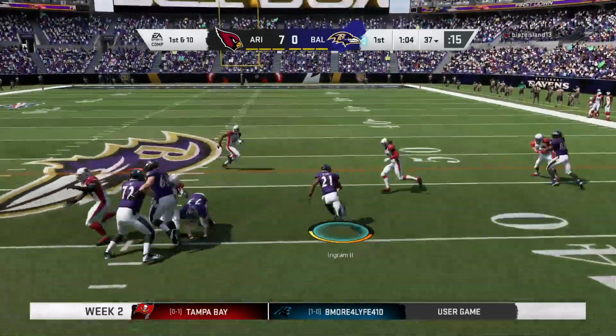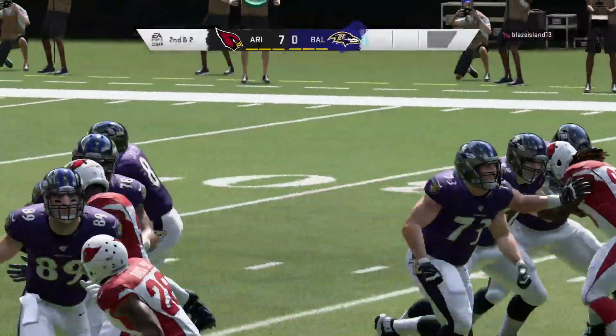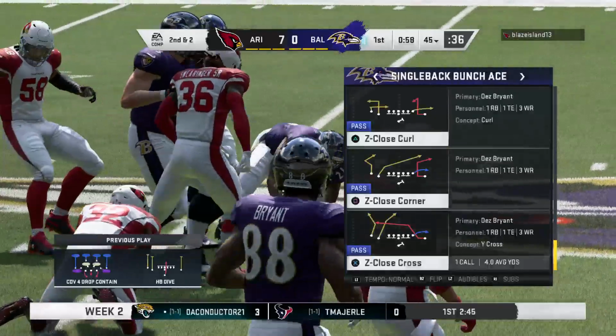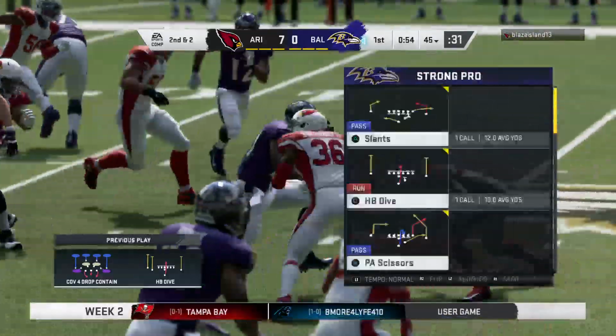A handoff. It's Mark Ingram. And that'll be good for 8 yards to the 45. He was well over 100 yards last week. He told us this week, a little ambitious, that he wants to hit that 200 mark. We'll see. Makes sense, though, doesn't it?